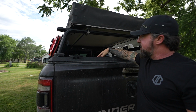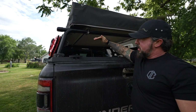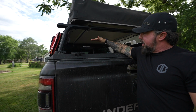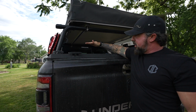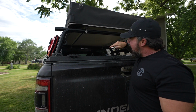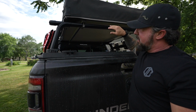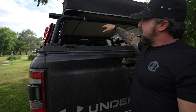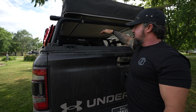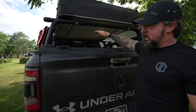You can see it from the overhead shots, but I went with a little bit more distance versus before I had the Front Runner rack on here. And Front Runner, it's a cool rack, but it ended up creating a lot of dead space. At least this way, I can slide some duffel bags, some other soft goods up there, smaller coolers, bow cases, gun cases, that kind of stuff. I can still put some stuff up top, and I'm not really losing any storage.